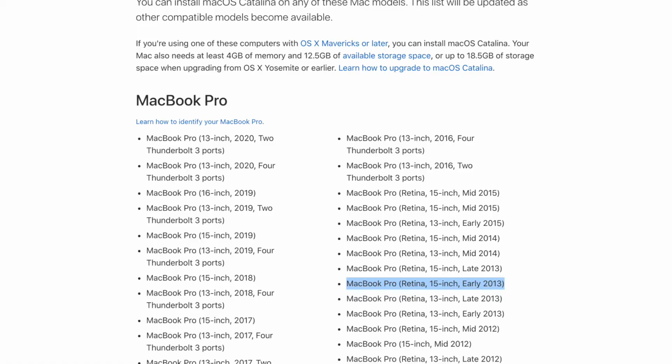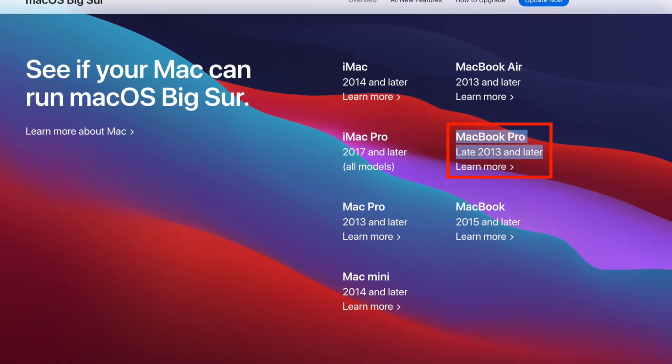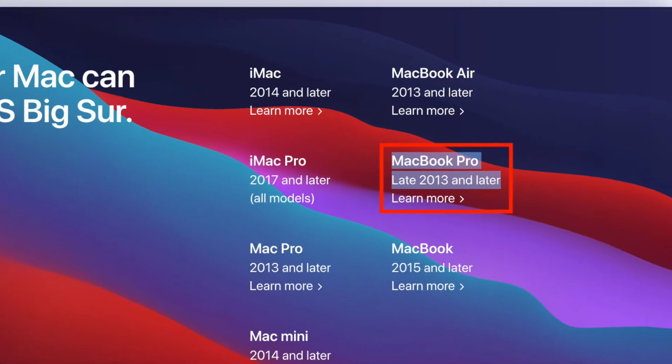And if you're an extreme Apple sheep, unlike me, then you'll probably realize that this machine actually does not support macOS Big Sur, the latest version of macOS as of the filming of this video, natively. The latest version this early 2013 can run is Catalina from 2019. You need a late 2013 or later model to use Big Sur.